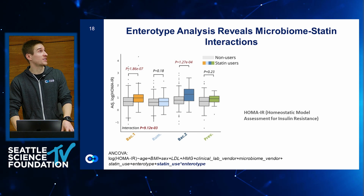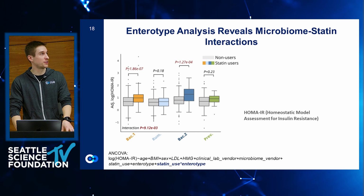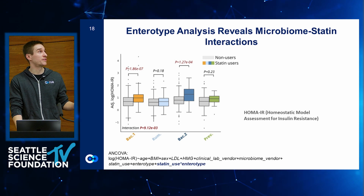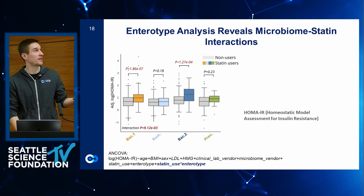And what's really remarkable is that if you look at statin users, while there's a significant increase in markers of insulin resistance in the BAC1 and BAC2 enterotype, individuals with the Ruminococcaceae enterotype show virtually no difference, indicating there's no risk of metabolic complications in individuals with this microbiome composition when they go on statins.